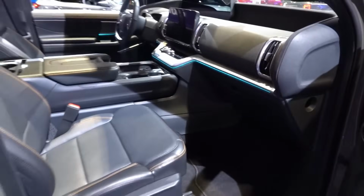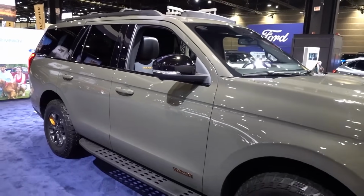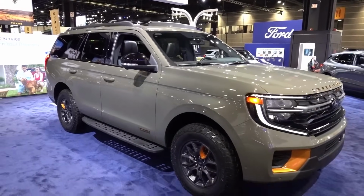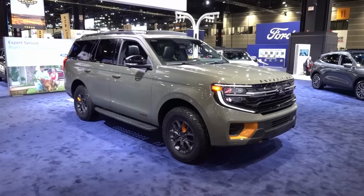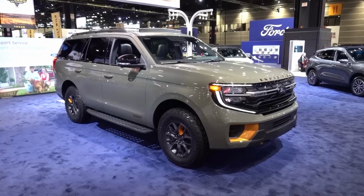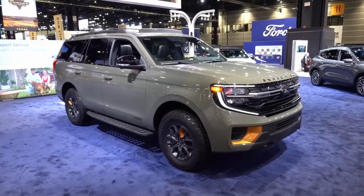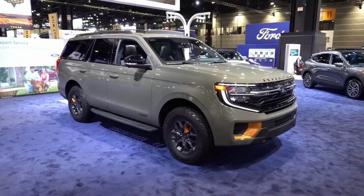So yeah, that's going to be a look here on the inside of the Expedition Tremor. Let me know what you guys think down in the comment section below. Is this a vehicle you would be interested in purchasing, whether it's for the off-road capability, the features and options, the design, the aesthetics, the pricing, anything like that? Very curious to hear your thoughts and how it stacks up versus maybe some of the other full-size three-row SUVs that are currently offered on the market. So let me know what you guys think of the 2025 Ford Expedition Tremor down in the comment section below.